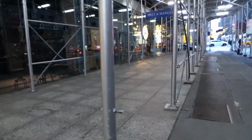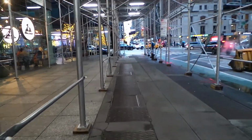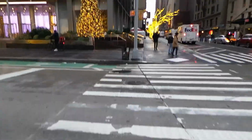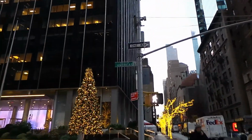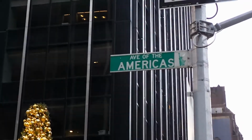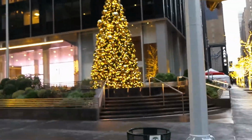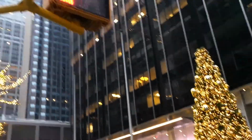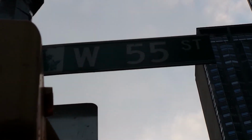So right now we're coming to the corner of 55th and Avenue of the Americas, also known as 6th Avenue. Okay, show you guys where we're at right now. Avenue of the Americas and 55th Street. Big ups to New York.